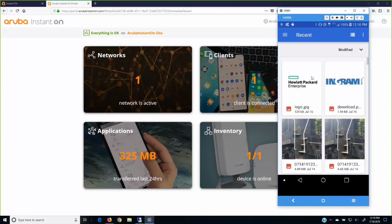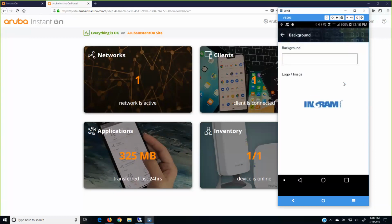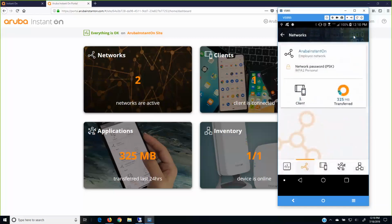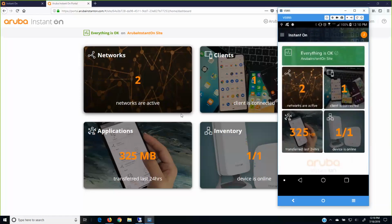Maybe we will put the Ingram Micro logo in there. All right, and we'll go back. Back up again, and then we'll click Done. And that's really all it took to create that wireless guest network. If you notice, I go back here, you'll see now that I have two wireless networks here. I have another two up here. All right, so I should be able to connect to this guy without any problem.